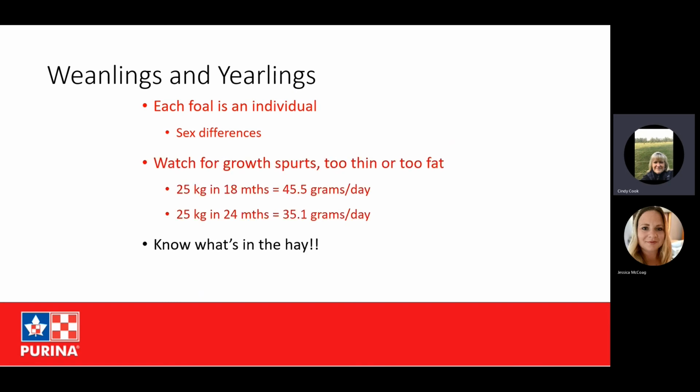Knowing what's in the hay, if you can, during this time when they're weanlings and yearlings is very important because their hindgut is just developing and they don't have the ability to utilize hay as effectively as a mature horse. So having that discussion with your customer is highly beneficial.